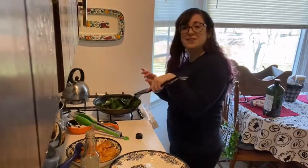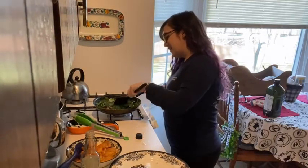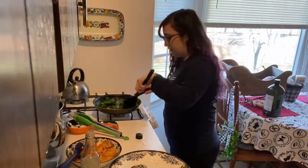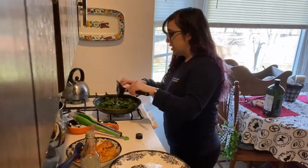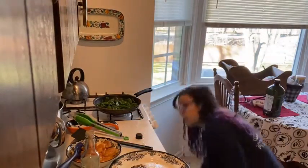I lost another piece of spinach. I am so messy today. I don't know what's going on. All right, there we go. So this is all wilted, and I'm just going to let it finish wilting and cooking and absorbing some of those flavors. In the meantime, I'm going to show you the cookbook and clean this up.